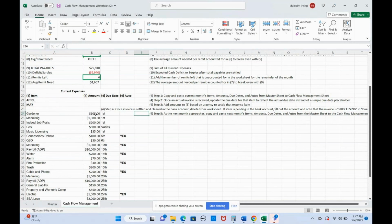But let's say gardener is processing. As I mentioned before, in the invoice, put processing in the due date. So let's say for gardener, it's pending in your bank account. It says pending. You put 0 and you put processing. It's not paid yet. Right now, the bank is doing its review before it takes it out of your account. So right now, it's just processing, okay? Same thing for marketing. It's pending, put 0, and put processing. All right? Same thing for Indeed. Put 0, processing.